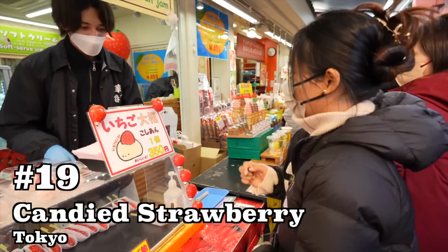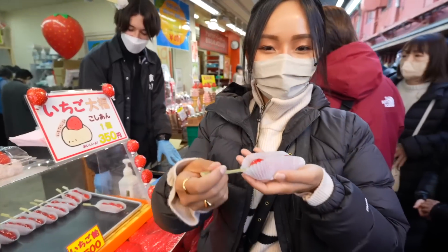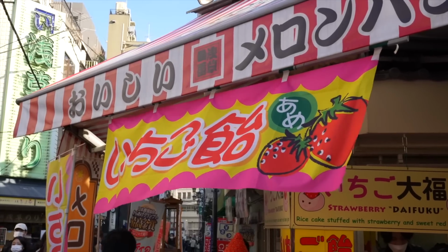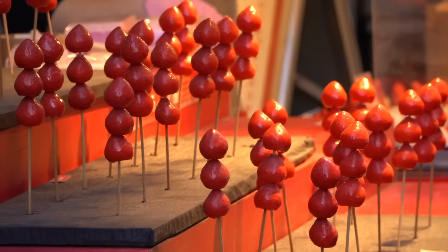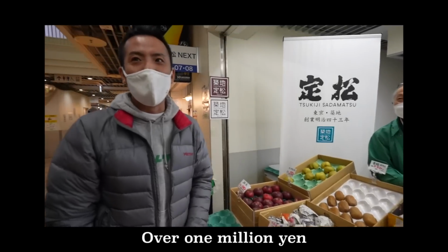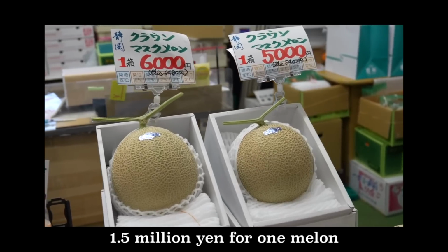500. So it's strawberry season also now in Japan. We saw lots of people eating different things with strawberries, and one of the things you can buy here at the Sensoji area is these candied strawberries. So 3 strawberries for 500 yen. Seems like maybe a deal compared to those $1,000 melons that we saw earlier today. Over 1 million yen? 1 million yen. For one melon, 1.5 million yen.